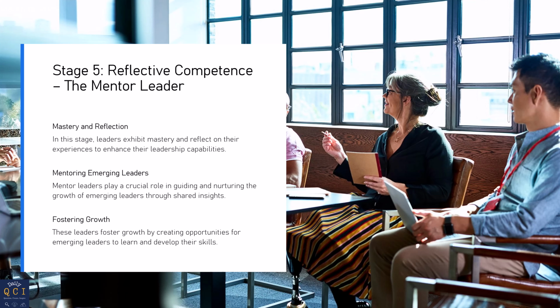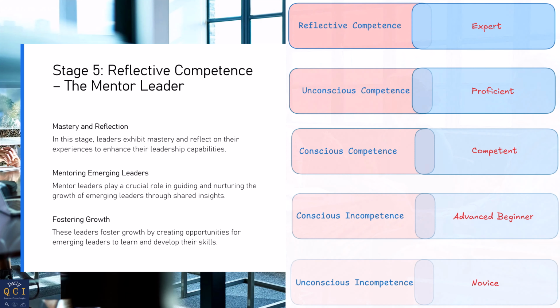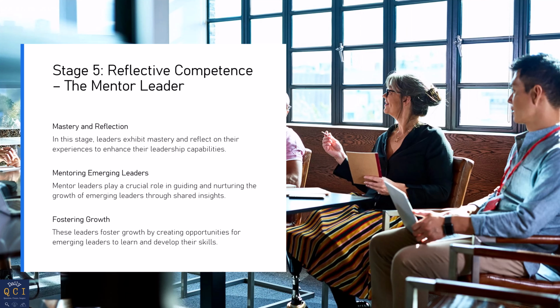Finally, the reflective competence, the mentor leader. This is where you're coaching others. Your own leadership is fluid and adaptable and instinctive, and you're able to start to manage other people's leadership growth. You're shaping the future of leadership in others.